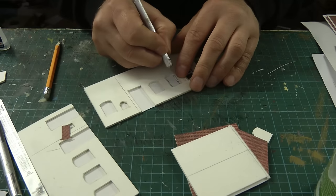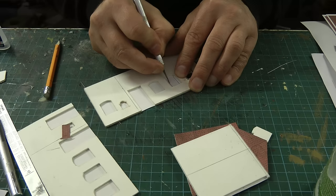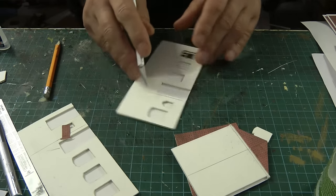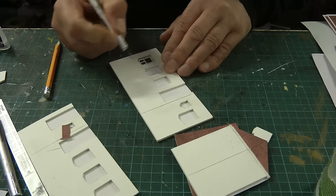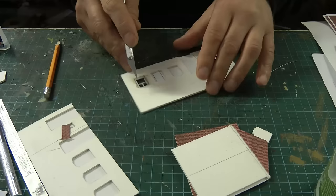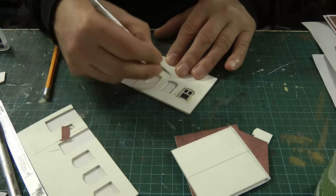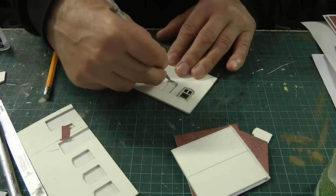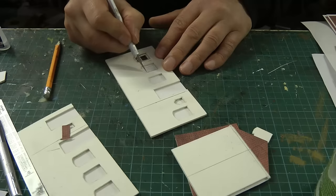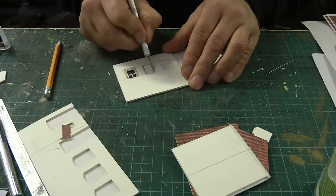And then cut smack in the middle of the line. Cut along the window sill edge, as it were. And then cut the radius out. Make sure you use a small blade for this one, and a new blade as well, especially for cutting around radiuses. And then straight out there, and then straight out there. That should now fall out with a bit of luck.